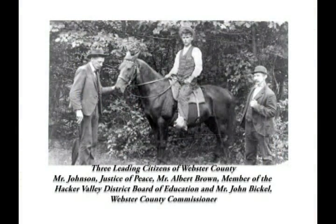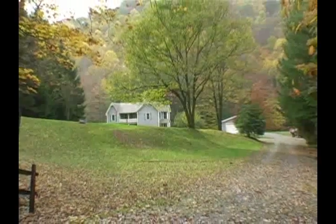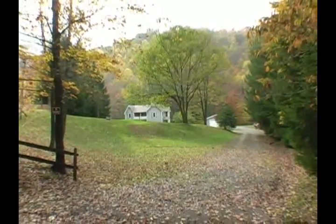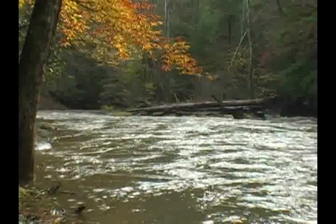Mr. Johnson built some of the one-room schools of the area and served for a time as Justice of the Peace, thus the nickname Squire. He was married twice and fathered 19 children.